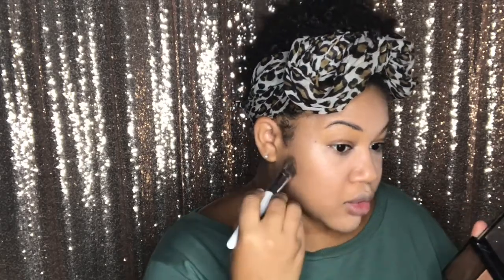I'm missing my contour palette, so I need to grab that right quick. One second. All right, so to contour today, I'm actually going to use the NYX Cream Highlight Contour Palette. There are 3 shades in this. The palette itself is in the shade Deep, because I ain't really trying to stun on my dog, because y'all know I ain't going nowhere.